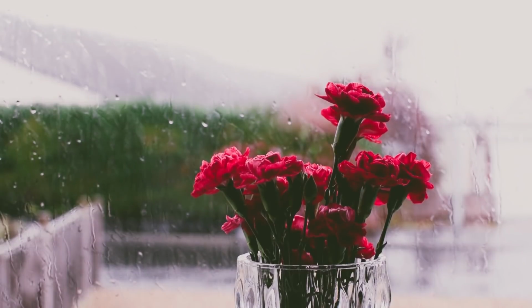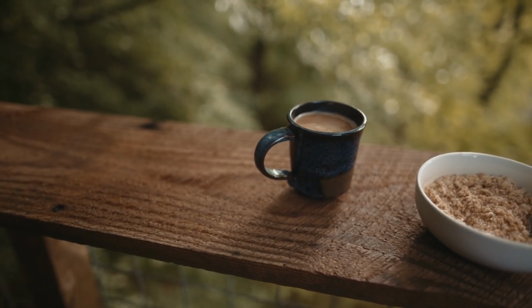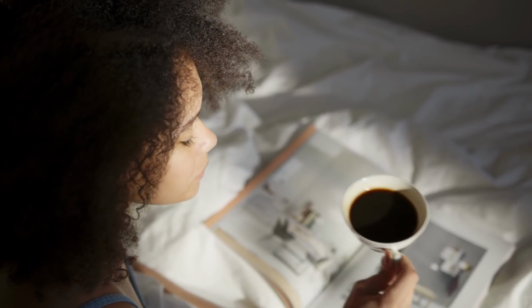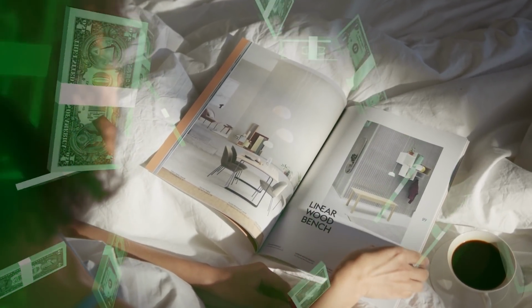It's raining outside, which means it's the perfect time for me to turn on my radio, play some lo-fi relaxing mix, grab my cup of coffee, prepare to get comfortable, grab my blanket, grab my favorite book, and let this bot make me money in the background, then do all of the work for me, for free.